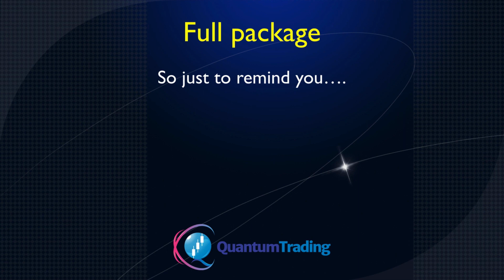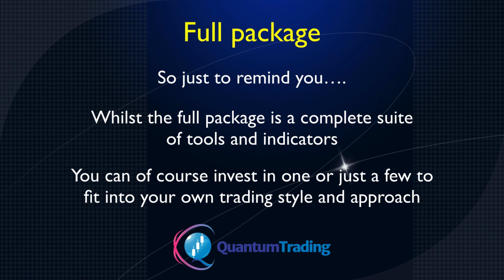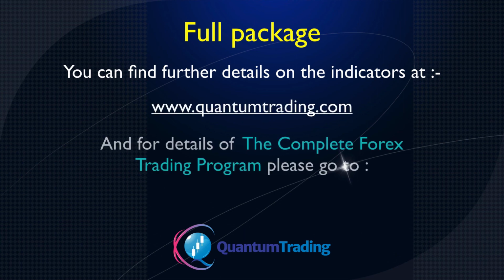And of course, whilst the full package is a complete suite of tools and indicators, there is nothing to say you have to invest in all of them. Indeed, many of our customers decide to choose only those which suit them or fit with their own trading style. So the choice is yours entirely. Start with 1 or 2 and perhaps add to them over time. Alternatively, you can start, of course, with the complete package. The decision is yours.